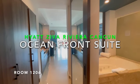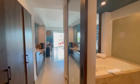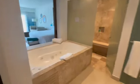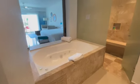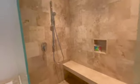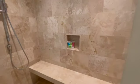Okay, so this is an ocean front room at the Hyatt Ziva Riviera Cancun. To the right, we've got the bathroom, so it's pretty open air. There's a jacuzzi tub there and a walk-in shower with a couple of different shower head options and a nice little bench, which is great for ladies shaving our legs.